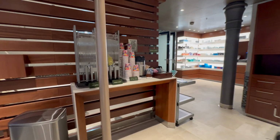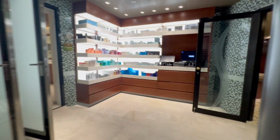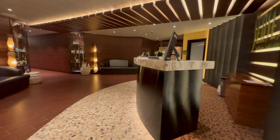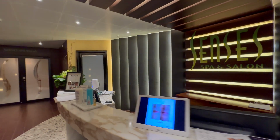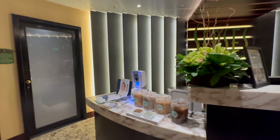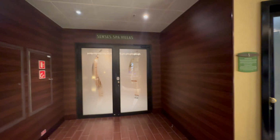Senses Spa offers Swedish massage for 50 or 75 minutes, Swedish massage for couples for 50 minutes, aroma zone therapy 50 or 75 minutes, aroma spa seaweed massage for 75 minutes half body or 100 minutes for full body, deep tissue muscle massage 50 minutes or 75 minutes.